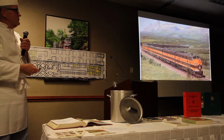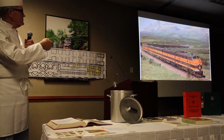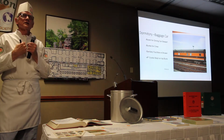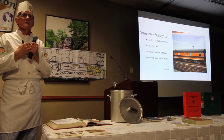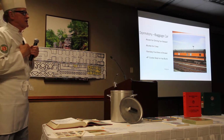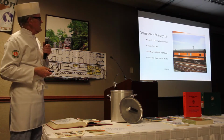This is a very classic shot of the Builder going through the mountains, beautiful. And as we talk about the Builder, as I say, I worked on the Builder a total of about 5 different times. I had an issue with temperature in the kitchen, so I asked to be moved over to the Western Star.